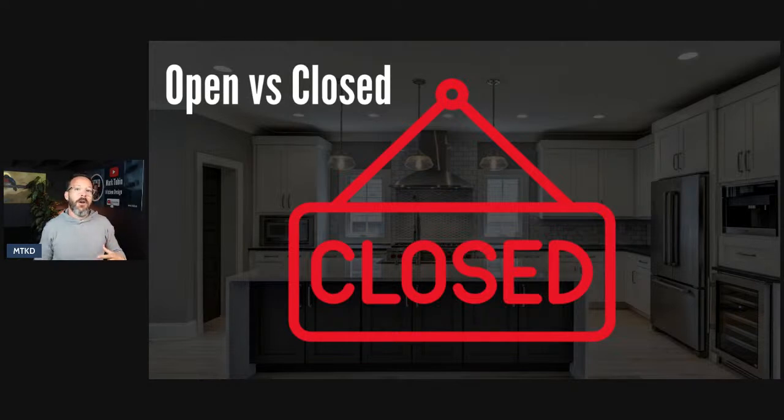Now, in my home growing up, it was kind of a mixture. The kitchen was quite large and was an eat-in kitchen, but it led to other rooms. But I would say it wasn't an open concept kitchen. It was definitely more of a separate room, and it still is a separate room that has maybe bigger doorways, but it's definitely not open concept.